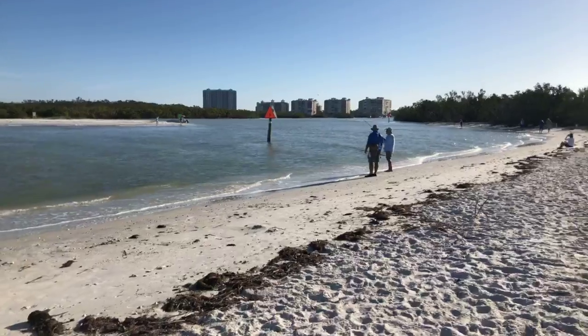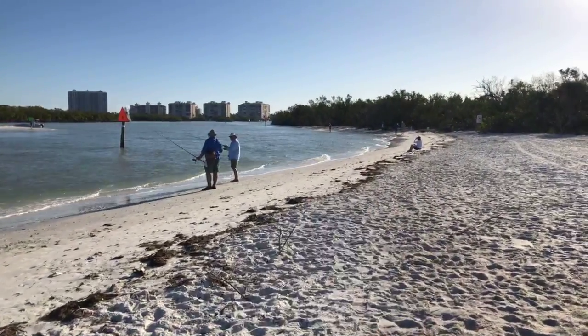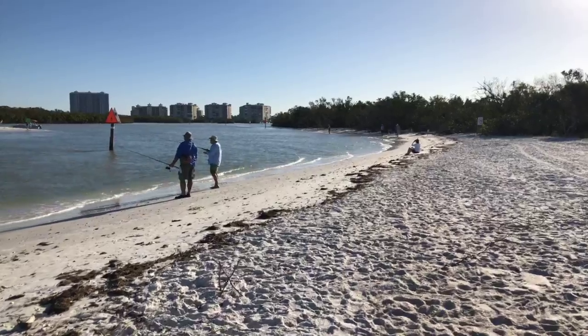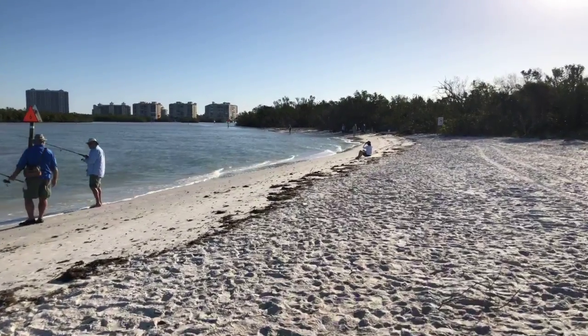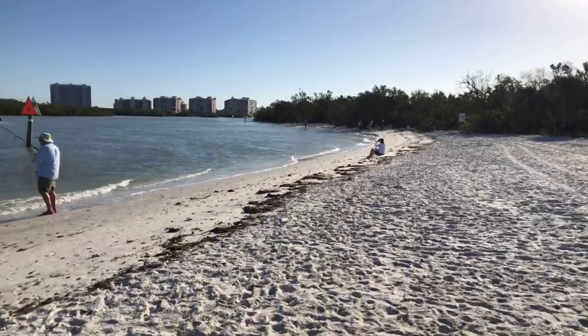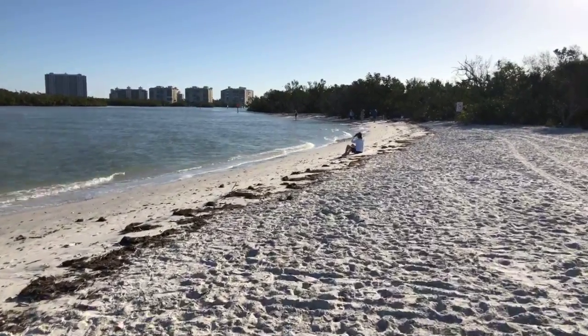Wow, the fishermen go all the way down around the end of the beach there. Wow. That's the end of the beach. The end or the beginning, however you want to look at it.